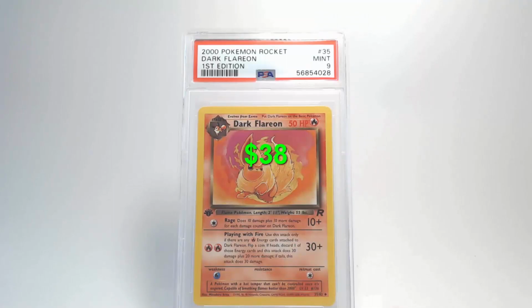As we turn it to the back of the card, you can see the surface looks really good. Our graphics are clean. Our centering, I think, is within tolerance on all four sides. Looking at our corners or edges, they look really clean, except I think we have some slight damage to the lower left. And that's going to give us a grade of Mint 9.